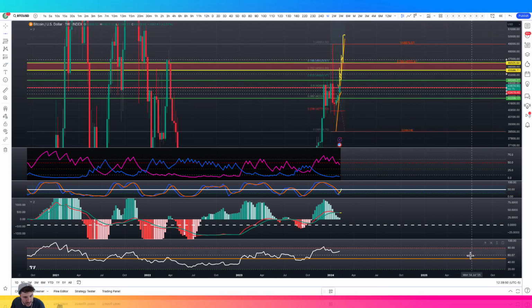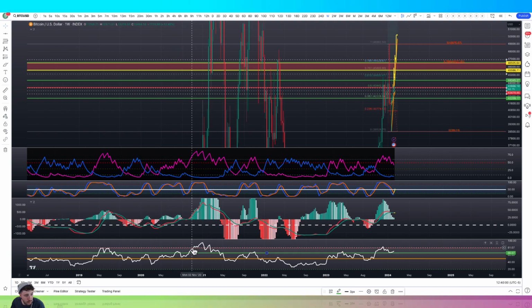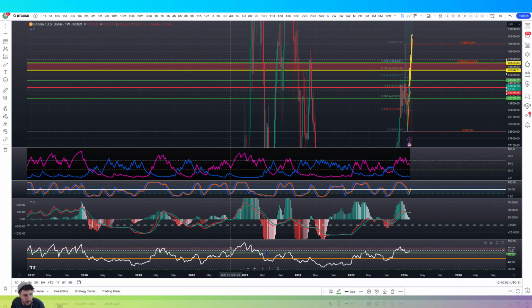And then looking at the RSI, we have key support that we're holding above right now that we bounced off of. Looking to the left, it was a resistance. And back in the 2020, 2021 bull market, when we were above that line in the RSI, we were in a raging bull market.